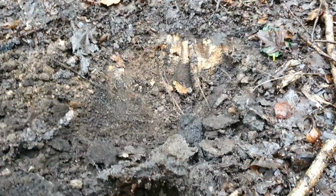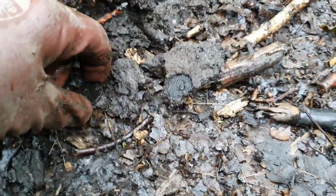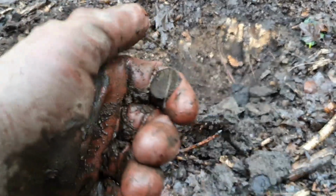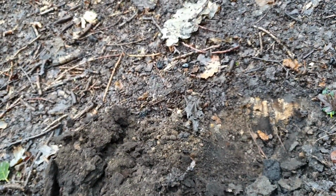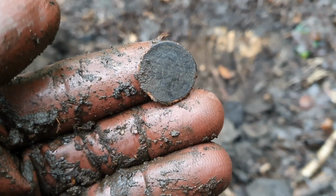Right, I've got a signal in there, and we've got a coin. It does look like probably a modern penny again. Yep, I'm going to say it's a modern penny. Let's give it a little wipe. Yep, you can just make out the Queen's head.